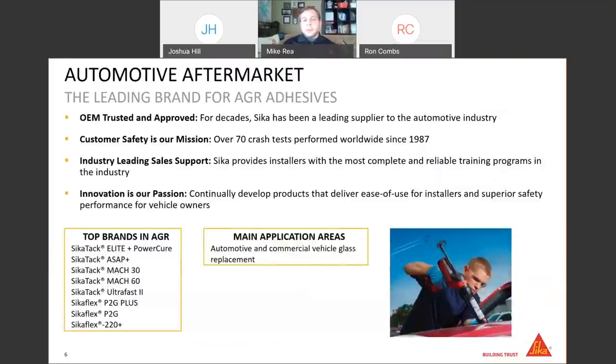I'm guessing most of you on this webinar are somewhat familiar with Sika in the automotive aftermarket, but just in case anybody's new to Sika or would like to learn more about what we do in the automotive aftermarket, we are OEM trusted and approved. We are OEM for glass bonding in several different plants across North America, including plants with Ford, Honda, Chrysler and several others that are escaping my mind at the moment, but we are OEM trusted and approved.